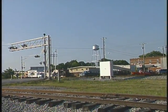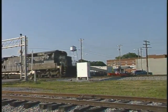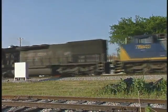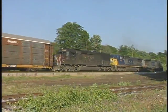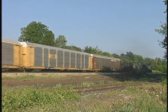Deckard is more than a tank town, even for the railroad. At one time, the now abandoned Huntsville branch left the main line here to head south into Alabama. The train of auto and mixed freight cars with the Southern Pacific locomotive is continuing south.